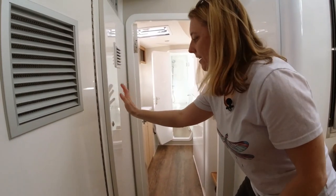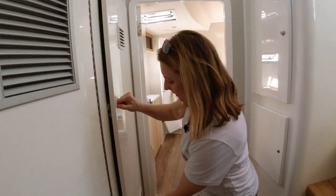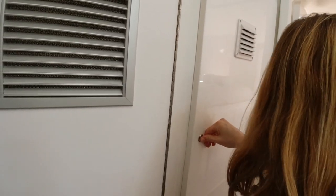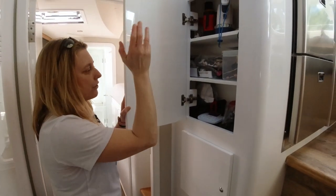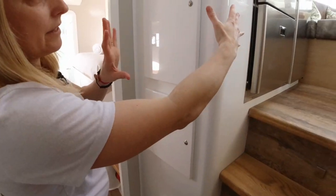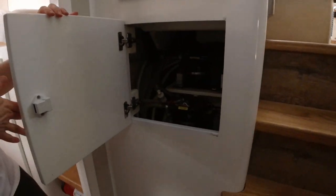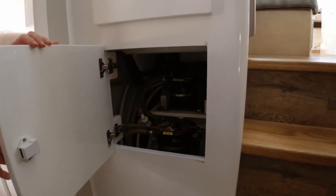So back here they have the same utility cabinet that was on the other side of the boat. So nice, everything located in one spot, which is really nice. And one more storage space right here for essentials. And then right above at the top of the stairs is the fridge and freezer combo. And in here they have access to all of the pumps and compressors that are needed for that.